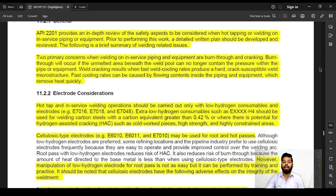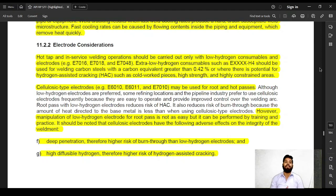Electrode considerations. Now we have already talked about the various electrodes. We have various ways of identifying electrodes. We have F number, AWS classification, SFA classification. All of those things were given in this code as well as in ASME section 9. So for electrode consideration, hot tap and in-service welding operations should be carried out only with low hydrogen consumables. The problem with low hydrogen consumables is that they are very hard to manipulate. So generally a greater amount of training is required for the welder. With good training, this can be done.